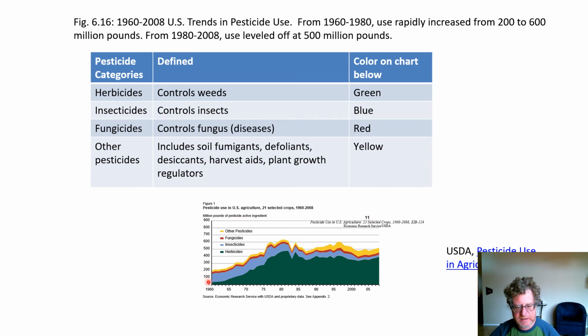You can see that from 1960 to 2010 the amount of pesticide sprayed on crops has gone up. If they divide it up, it's mostly herbicides, which are sprays that keep weeds down. The blue represents insecticides, things that kill insects, and you can see that's gone down. The bar of the blue is smaller. The red represents fungicides. Just like if you get athlete's foot, it's a fungus. A fungus is what killed the potatoes in Ireland in the 1800s. And the yellow is kind of a hodgepodge of other things that plants get sprayed with.